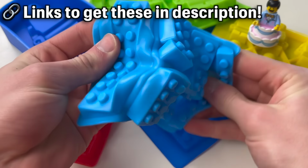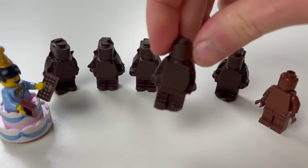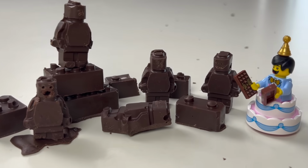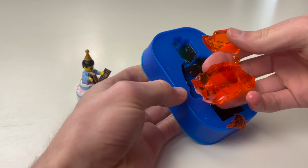So I got all these rubber mold things to try something a little different with chocolate. We can melt it down and pour it into these things to create surprisingly accurate bricks and minifigures that we can carve cute little faces into. Oops, broke a brown piece. This has been our biggest success yet, and the molds can also work as ice cube trays to cool your drink. They kind of work to make jello blocks too, but the results on that one are mixed.